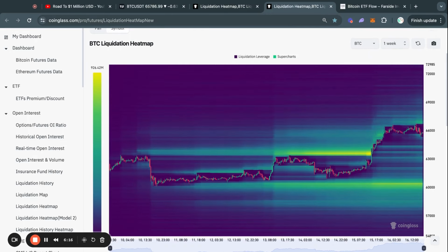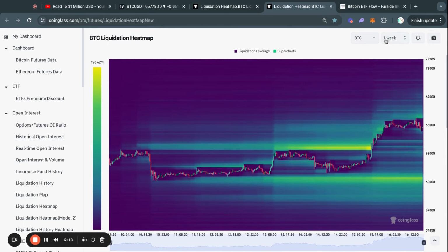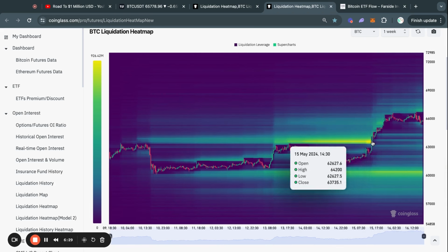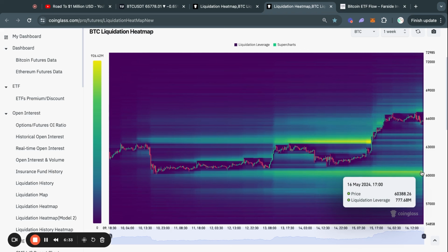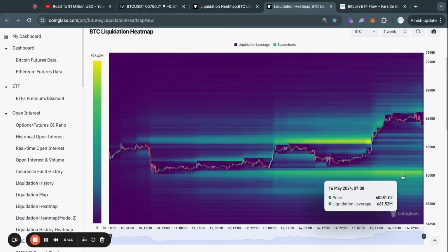Though, of course, you must keep in mind the different time frames, because, for example, if you look at this 1 week Bitcoin liquidation heat map right here, obviously we had this massive pump to the upside, which swept a lot of liquidity, close to $1 billion worth of liquidity at this level right here. And now on the 1 week time frame, we do have most of the liquidity to the downside right here, which is sitting at about 60.3K. So this is a level to be mindful of, that potentially the price might get attracted to this level.